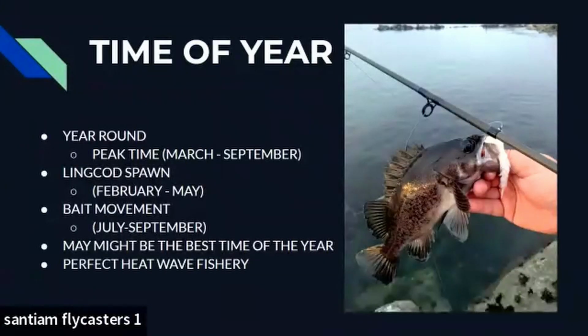So time of year, it is year round. You could go right now. I would not, just because I don't like to be soaked all the way down to my underwear. I like to stay dry for the most part. So you can go year round, but peak time for me is March through September. The really, really peak time, I love going in May and June, and I love going in September. Those are kind of my two favorite times.